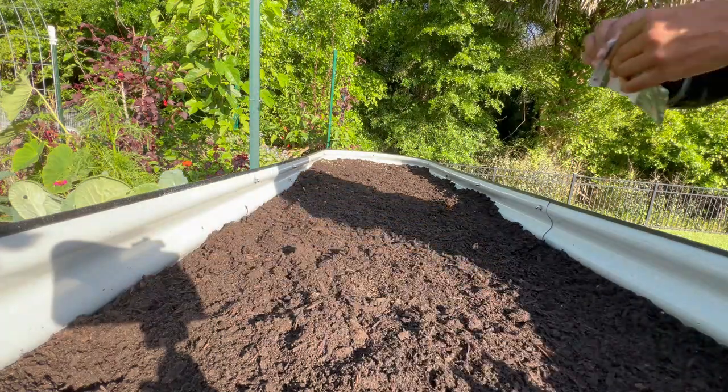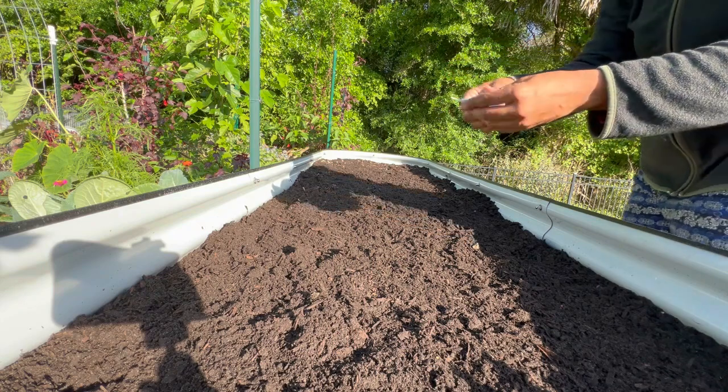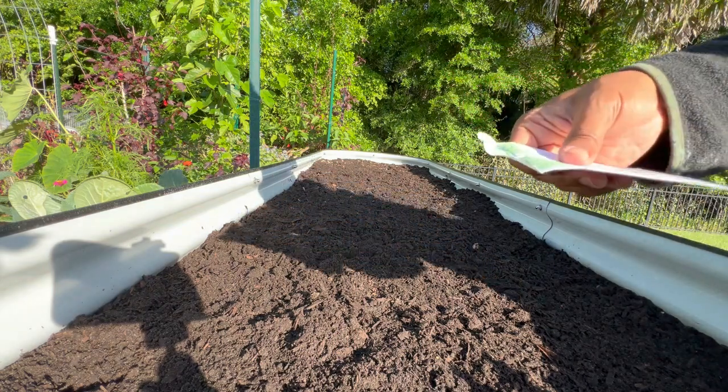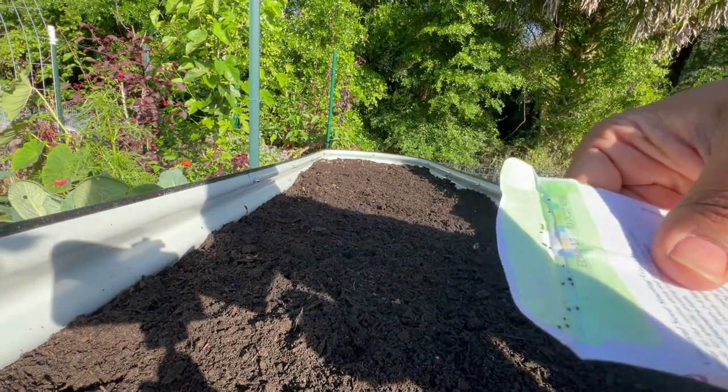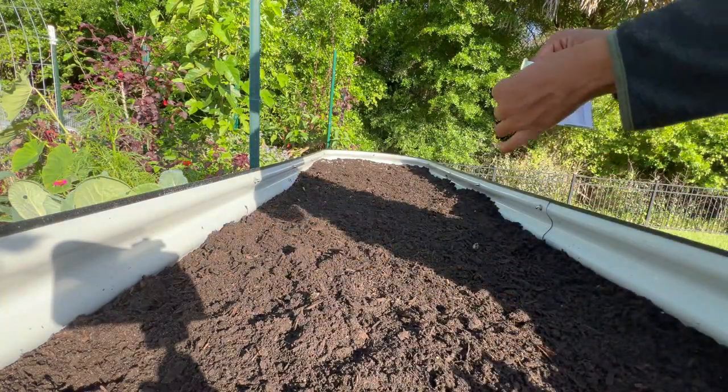Another pack here. It's the same thing. Here's a better look at the seeds, how tiny they are. Let's sprinkle them in.